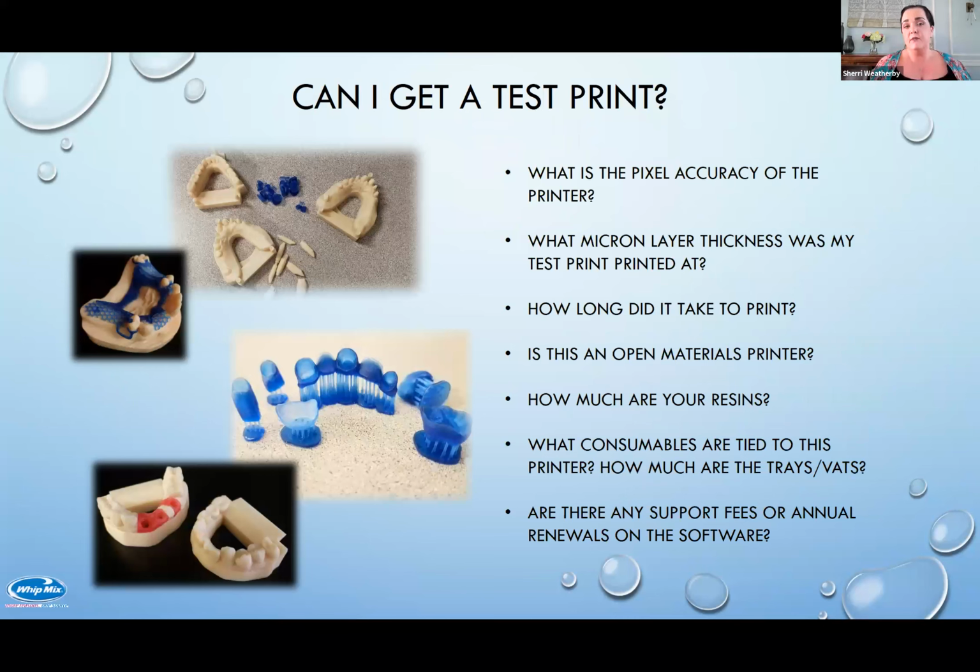So here's what I recommend doing. I know it's a lot of information to take in. And again, there are so many other printers on the market that I didn't even hit on. So that list is pretty expansive. And it's tough when you are looking at all these options, trying to figure out which printer is really going to suit your needs the best.